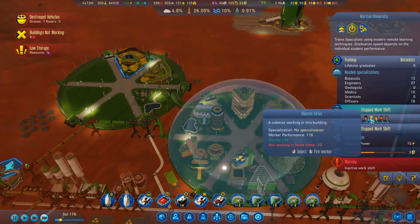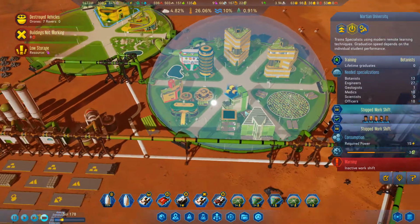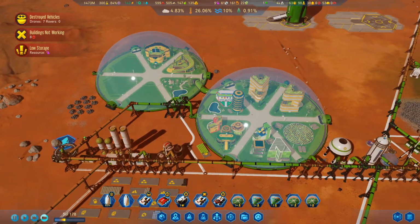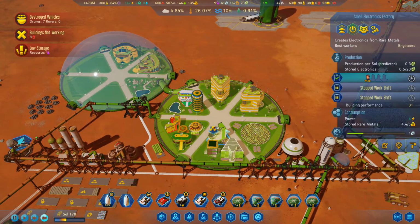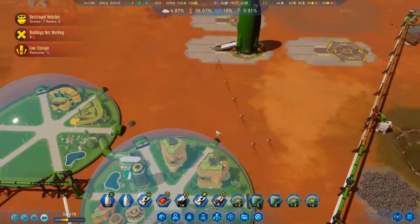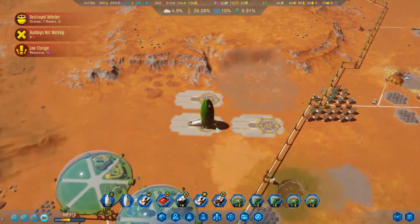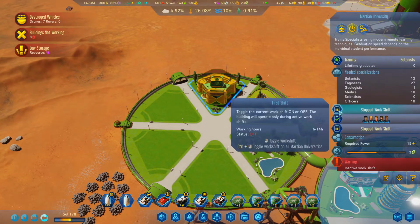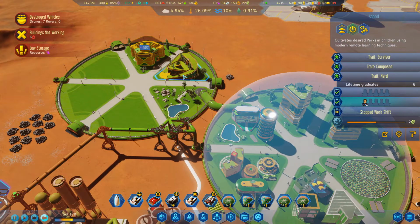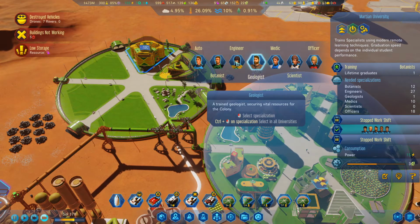Now, it doesn't show me what the progress is, right? Like, how long do these guys actually take to become specialists? I need engineers. Thing is, the guys that will be working in here are in here. Okay, we just got a botanist. Actually, go ahead and switch over to engineers.